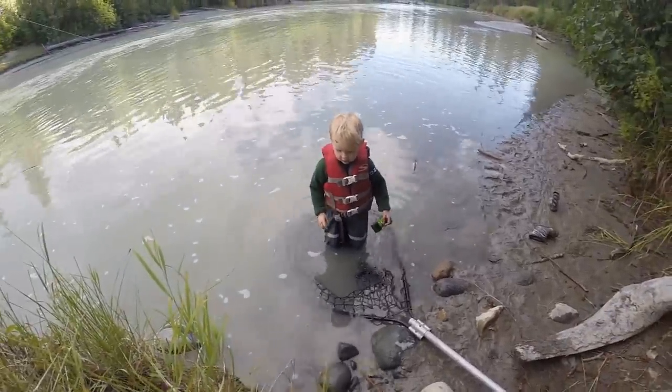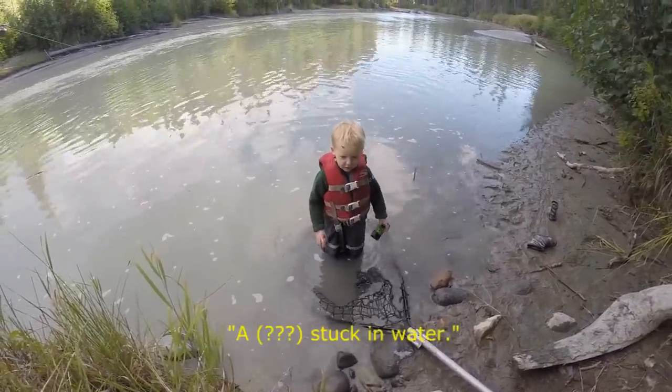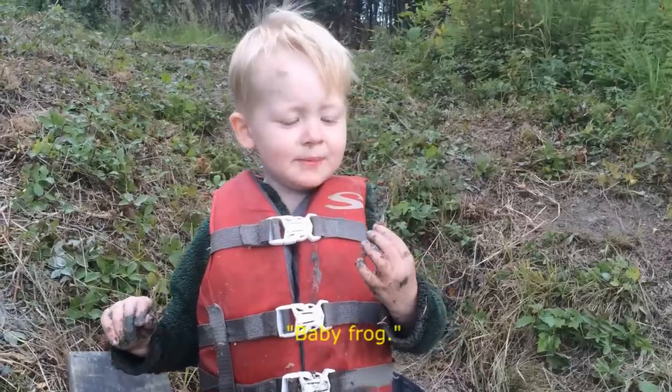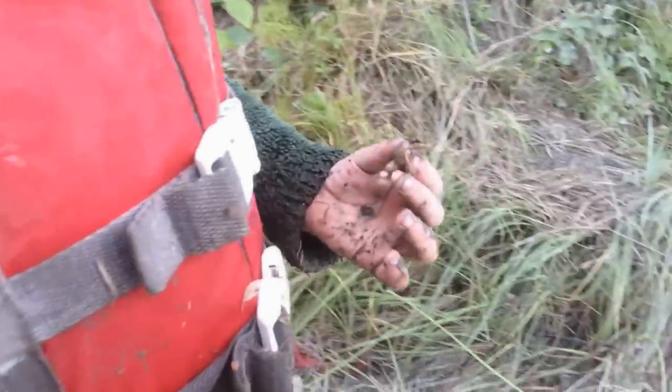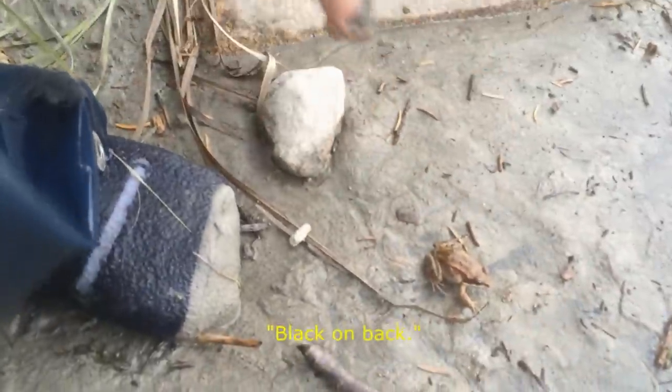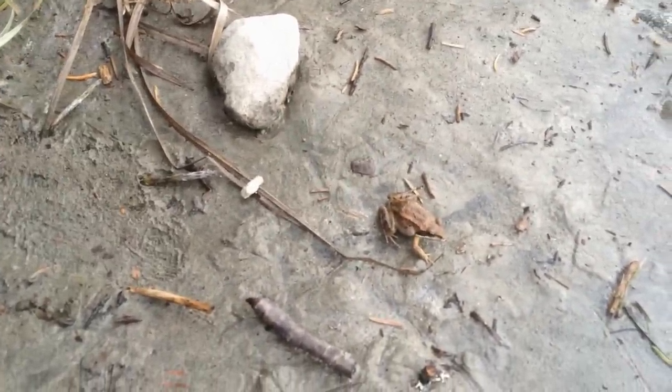You took your boots off and now you're standing in the water. A possum, no what? A baby frog. Oh, did you catch a baby frog there? Hey, show him to me. Show him to me, Tom. There you go, a baby frog. You sure did catch a baby frog.